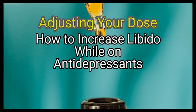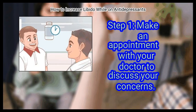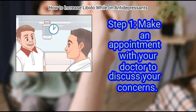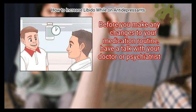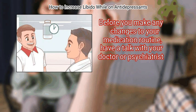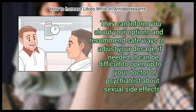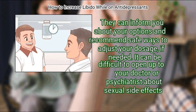Method 1. Adjusting your dose. First, make an appointment with your doctor to discuss your concerns. Before you make any changes to your medication routine, have a talk with your doctor or psychiatrist. They can inform you about your options and recommend safe ways to adjust your dosage.